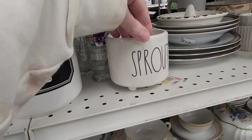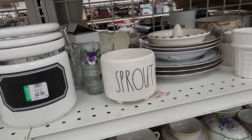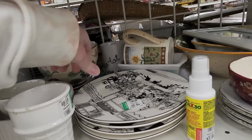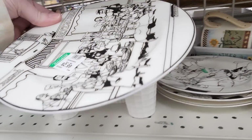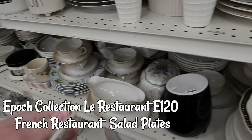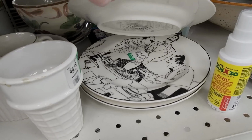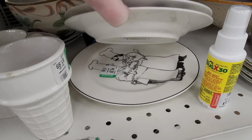Cute sprout. That's cute. What are these plates here? Those are neat. Let's see. Any different images? Oh, they are. $2.99. Epic. Let's see. The other one is cooking in the kitchen and serving. Huh, those are neat.